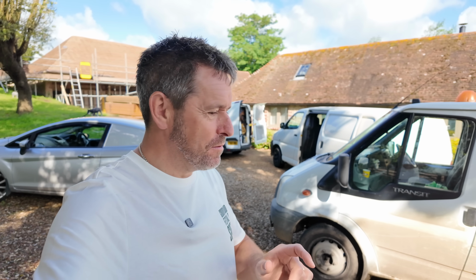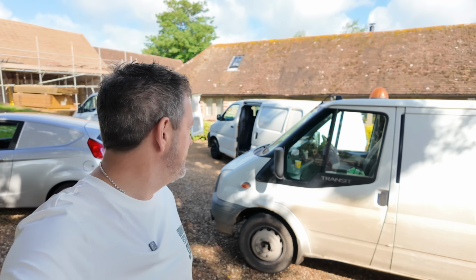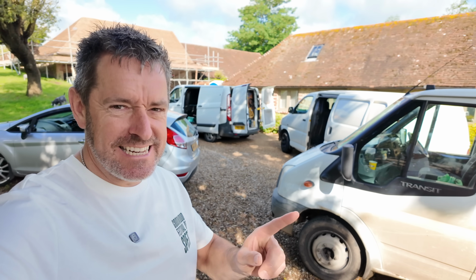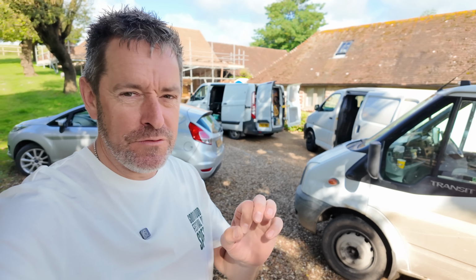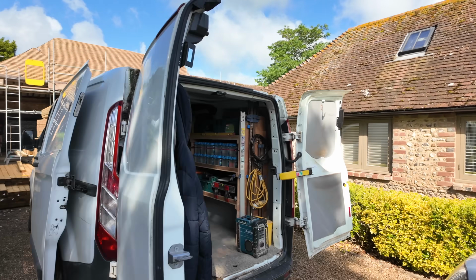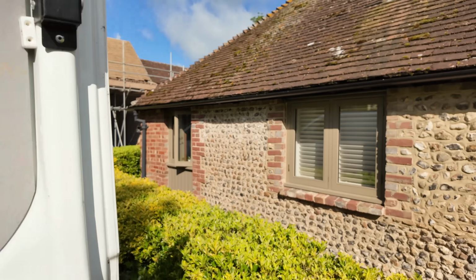Now it's 2 days later, but one of the big challenges with this building project is on-site parking. We've got lots and lots of vans, but so much has happened just yesterday, and it's all to do with the damp proofing. So let me wander you into the barn and show you the progress that has taken place. We've got lots of the guys on site.